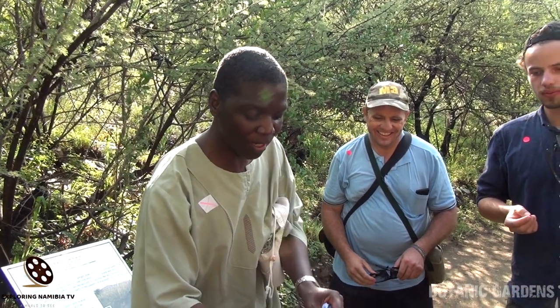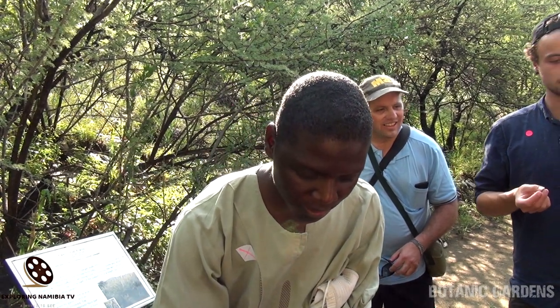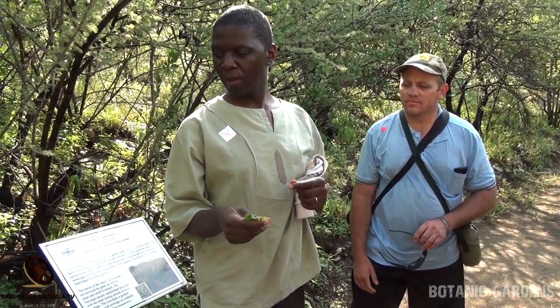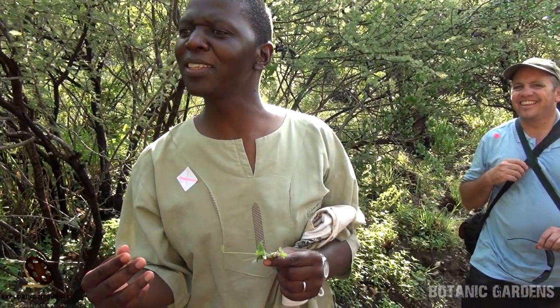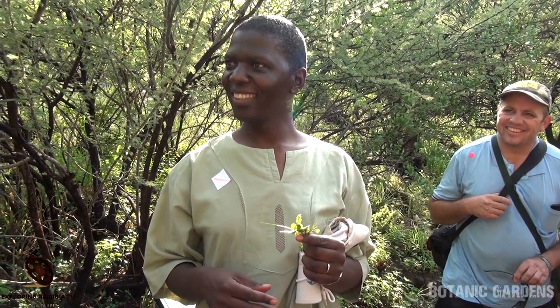Get some more. Okay, can I have this leaf? Okay, let's pick one. Excellent. Strange smell, taste. Yeah, I like it. You like it? How are you managing to do that? He puts the leaf on his tongue and is able to make a really interesting whistle sound. That's interesting. I didn't know about that one. That's a new thing I've learned.